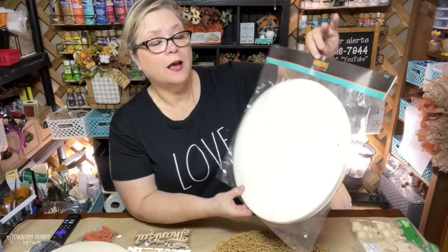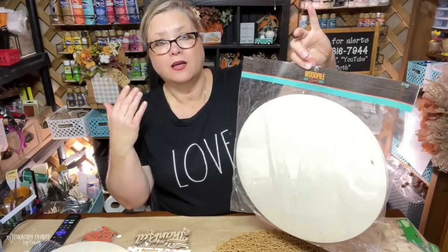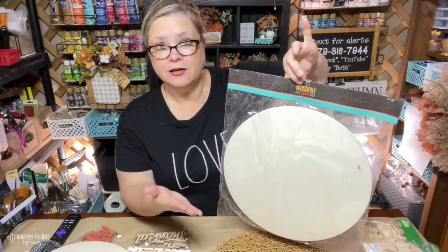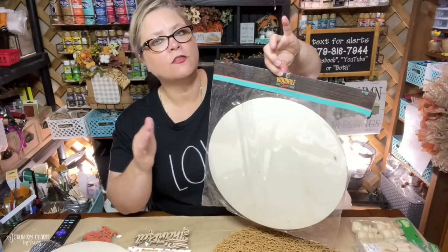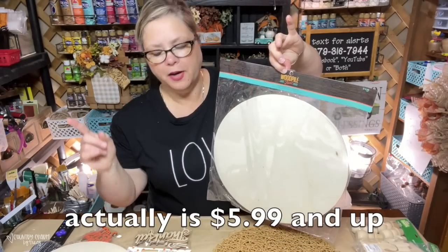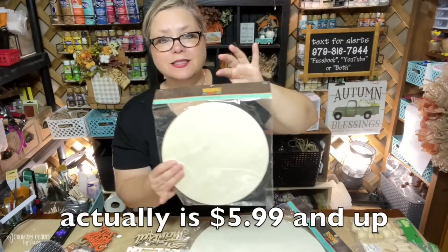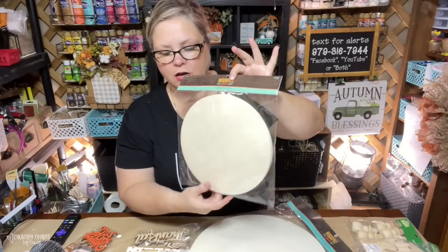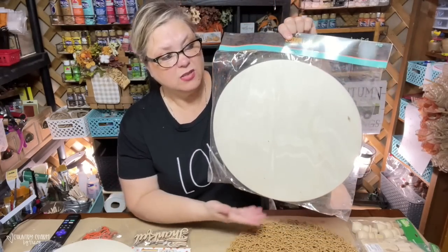There are 6 pieces in this package, and they're 14 inches, $12.99, 40% off on the weeks that they have the unfinished wood, I think $4.99 and above, at 40% off. So these qualified. These did not, but that's all right. It is what it is. Anyway, I just wanted to share that with you for anyone that may not have noticed these before.